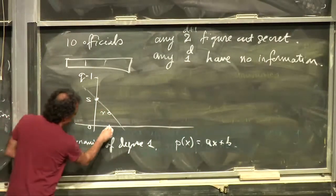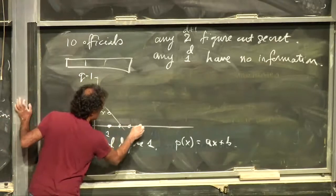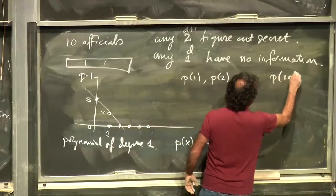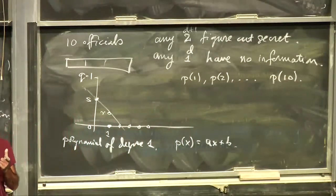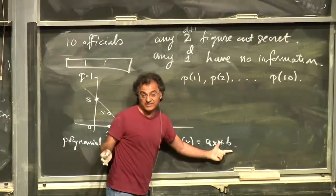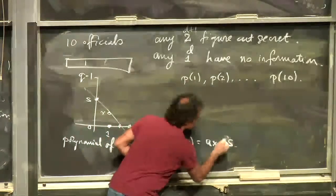And now what do you do? If you have 10 such officials, you give them P of 1, P of 2, up to P of 10. Now, if any two of them get together, since it's a polynomial of degree one, they can figure out exactly what this polynomial is. Interpolation, right? Then they substitute x equal to zero, and they figure out what S is.